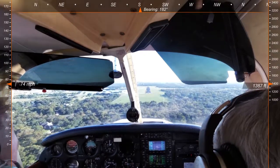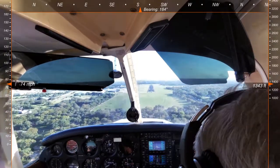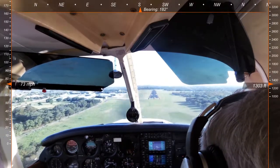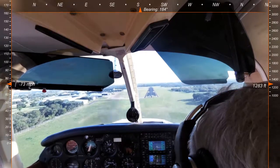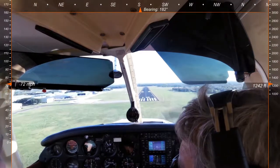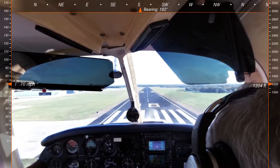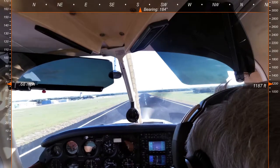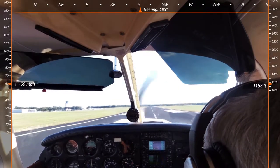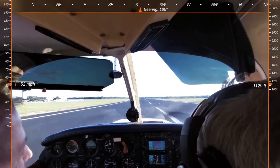Yep. Airspeed's about 70 knots. Yep, this will feel more normal to you. The other thing you had done is you left the power at about 1500 RPM when you started your flare, so without full flaps and 1500 RPM, you're probably just going to keep floating down the runway. Much better. Everything was the normal way.